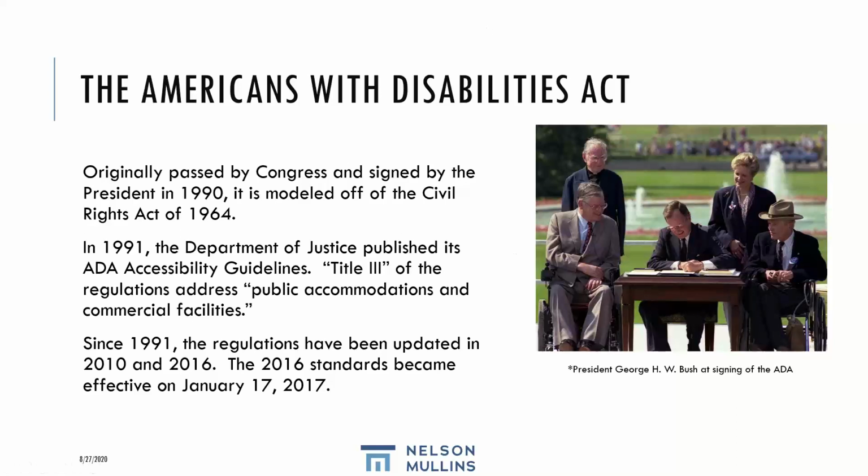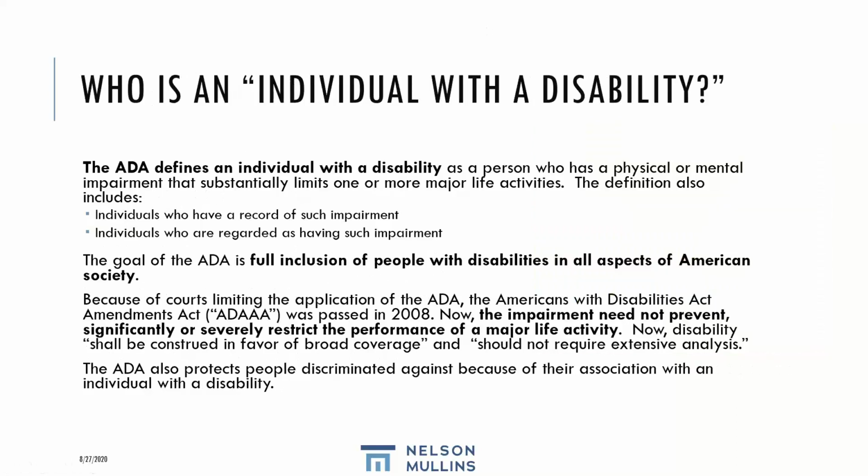So just again, starting with the basics, who is an individual with a disability? The original ADA definition was that an individual with a disability is a person who had a physical or mental impairment that substantially limits one or more major life activities. It also included people who had a record of such impairment or who were just regarded as having such impairment.